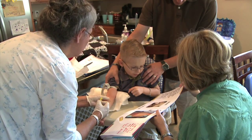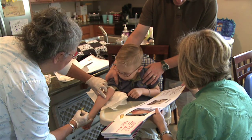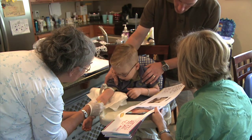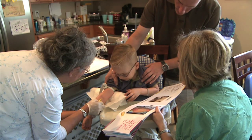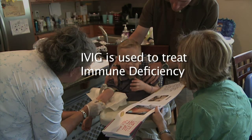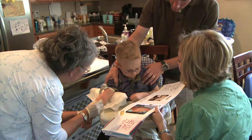The ball of vanilla hurts for just a second, then it's fine. It makes me scared when I get my shot, but it doesn't hurt. You're being so brave, Hayden. Brave boy. I'm trying to know that I can be brave. You are very brave. Oh, I know you are brave.